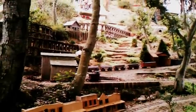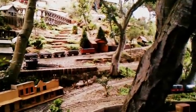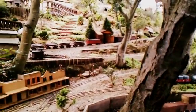Thanks again for viewing Daniel Smith's Garden Railway layout in Prunedale, California. More than 1,000 people viewed this railroad and signed the guest book. It's been in movies, magazines, newspapers, and even mentioned on the radio.